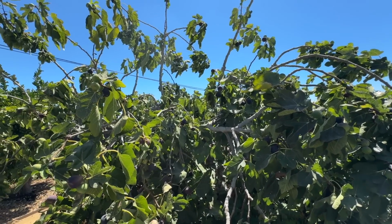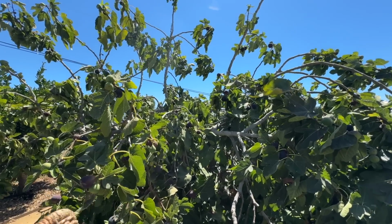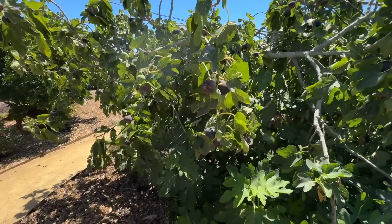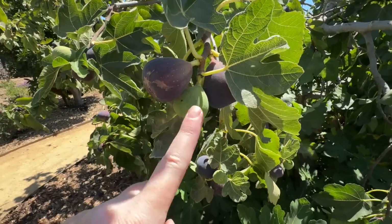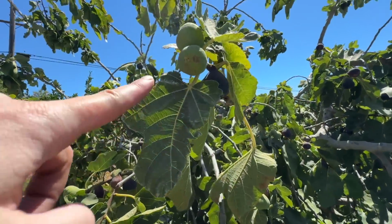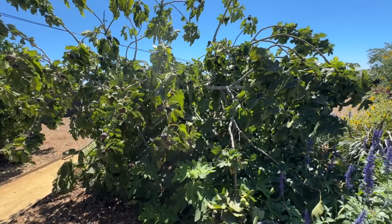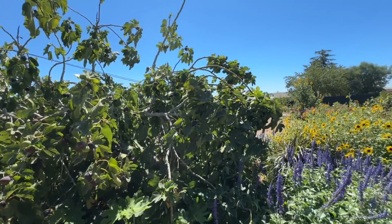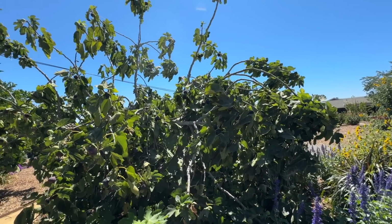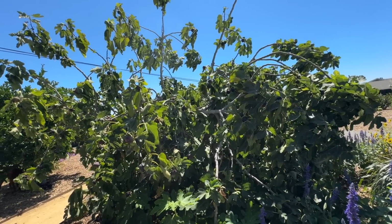And figs, the way that they ripen is they kind of ripen not all at once, kind of in stages. So you can see like this one's ready to be picked, but this one is coming right behind it and will probably be ready next week. Same thing for these. So if I just stay on top of it and keep picking as much of the ripe fruit as I can, that will take the pressure off these poor limbs right here. And then I will definitely be pruning this really, really hard this winter.